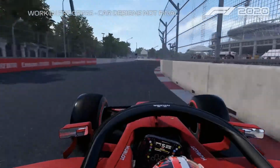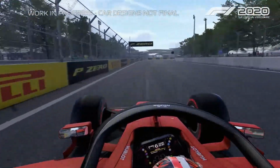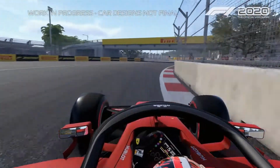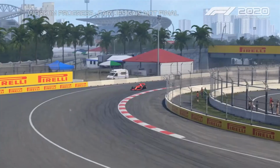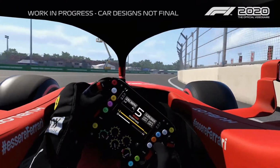This section here is absolutely beautiful. The way that you can flip the car left and right, taking through different gears and trying to be a little bit ambitious with the way that you go through each of the corners is really nice. It's a very well flowing circuit.